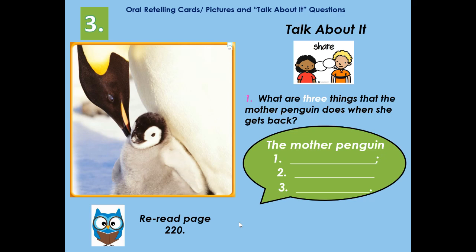Well, if I remember correctly, the mother penguin greets her baby penguin with a trumpet. She calls to her baby, and the baby remembers her, and the baby squeaks back, and then the mother feeds the baby, and the mother, I know, later preens the baby and makes sure to fluff the feathers to keep the baby penguin, or the chick, warm.